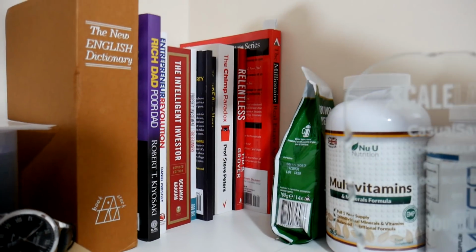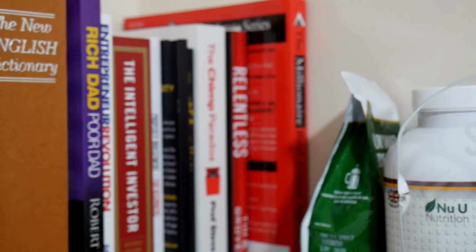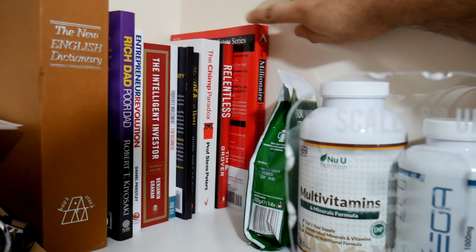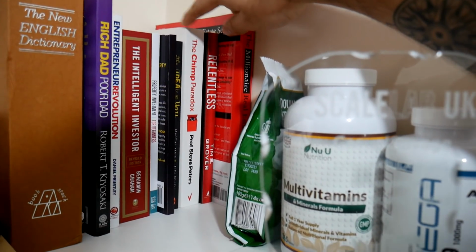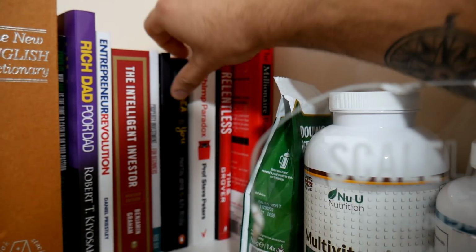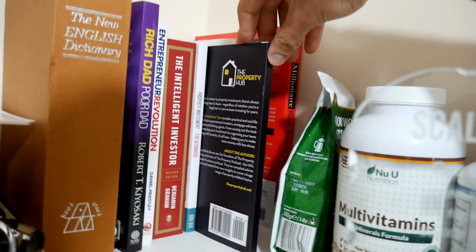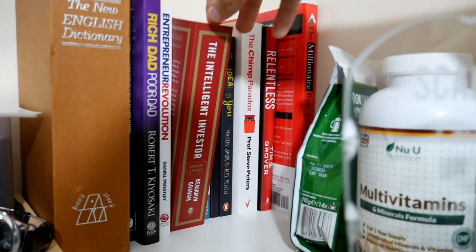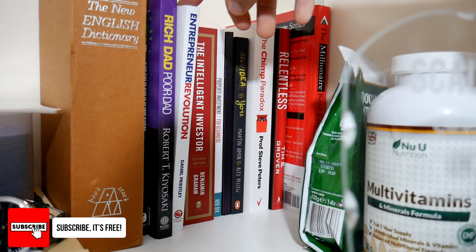Now, on to everyone's favorite thing, which is books. Now, I know a lot of people probably don't like books, but I always like that as well. So I'll run through what we have here. We have The Millionaire Real Estate Agent. We have Relentless, the Chimp Paradox. Yeah, the idea is new. This one is the Property Hub. This one's property investment. This one's about investing. It's called The Intelligent Investor. This one's The Entrepreneurial Revolution.